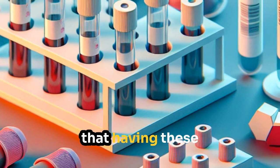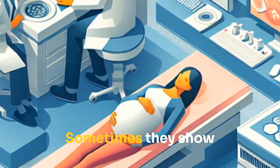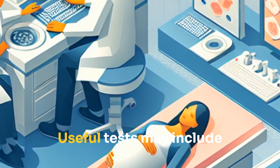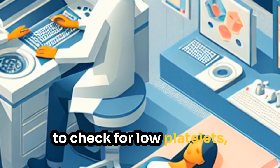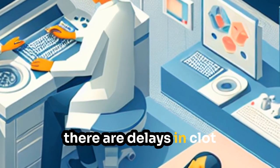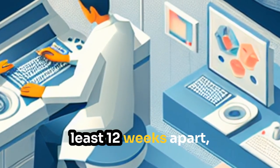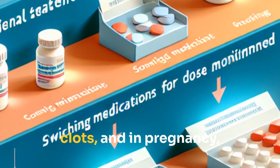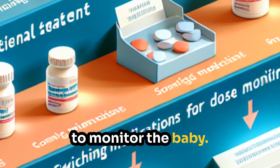It's important to know that having these antibodies once doesn't mean you have APS. Sometimes they show up temporarily, like during an infection. Useful tests may include a complete blood count to check for low platelets, clotting tests to see if there are delays in clot formation, antibody tests done twice at least 12 weeks apart, imaging like ultrasounds or CT scans to find clots, and in pregnancy, frequent ultrasounds to monitor the baby.